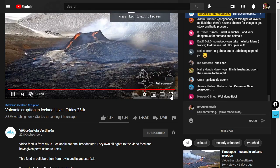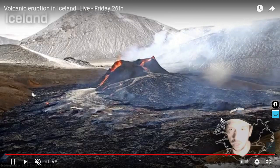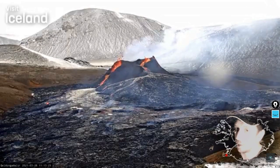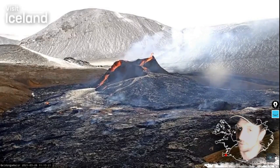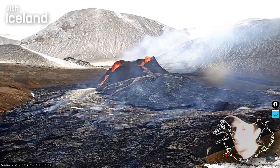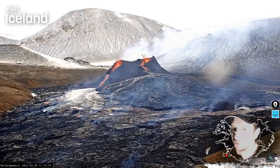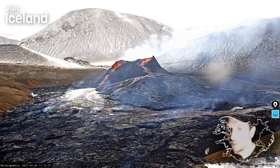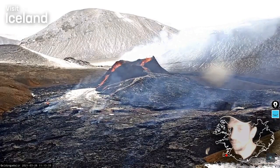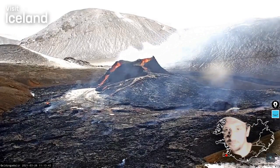By the way, if you're wondering what's going on with Fagradalsfjall right now, here's Fagradalsfjall, and take a moment to take in the pristine beauty as the crater valley starts filling up with lava, folks. And you can see that cinder cone is looking more and more like a shield volcano as time goes on.